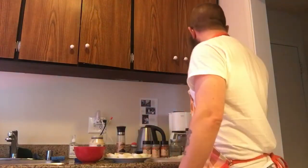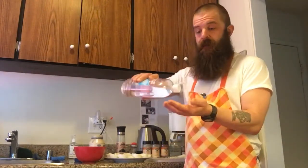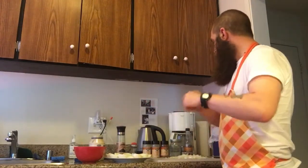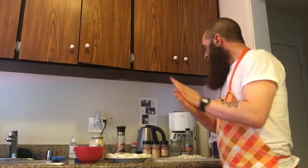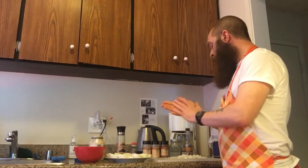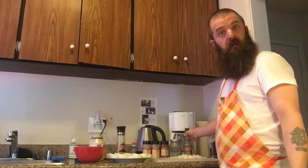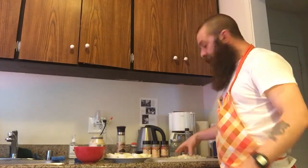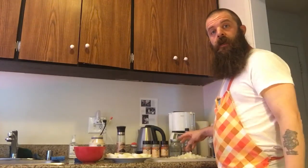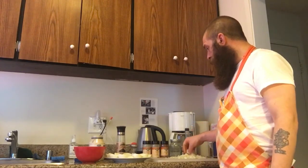All right, so what I have here now, we're going to make the filler that goes in the deviled eggs. I have onion powder, garlic powder, paprika, pepper, salt, vinegar, and I think I'm going to try some Worcestershire sauce. Never tried that before. Oh, and also I've cut up about a third of an onion that I had in my fridge, so that's ready to go.